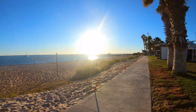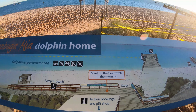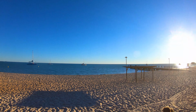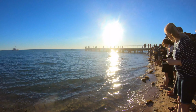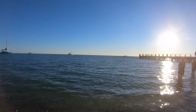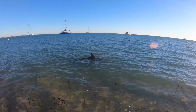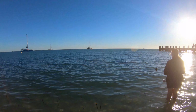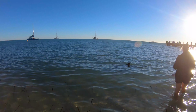The following morning, we set our alarms to get up early for the first dolphin feeding show. This is the main attraction at Monkey Mia, so expect it to be busy and arrive nice and early to secure a good spot along the beach. It was definitely cool to see the friendly dolphins come in so close to shore.